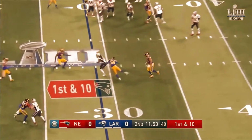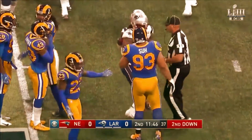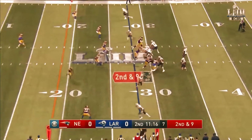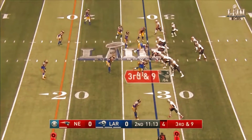There's the handoff to Patterson. And the Rams hold him to no gain, including Mark Barron on the tackle. Suh there as well. Gronkowski at the top of the screen. 2nd down and 9. Brady looking the other way. Incomplete. He's trying to gauge who's on who.